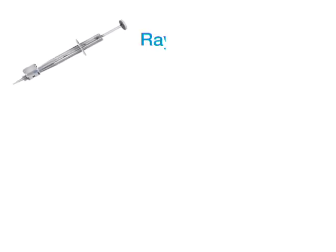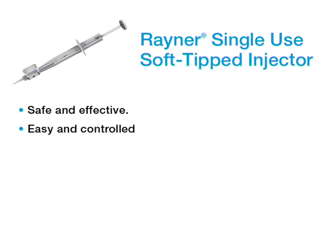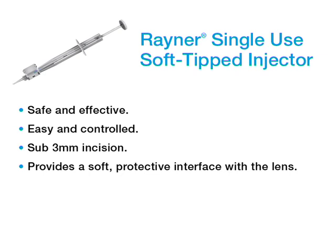Sulcoflex IOLs are implanted using the Rayner single-use soft-tipped injector, which is designed for the safe and effective implantation of all Rayner injectable IOLs. Implantation is both easy and controlled via a sub-3 mm incision size. The soft blue plunger tip, which is manufactured from a thermoplastic elastomer and is molecularly bonded to the plunger shaft, completely fills the lumen of the nozzle, providing a soft, protective interface with the lens. Loading is facilitated by the loading bay having an extended lip.